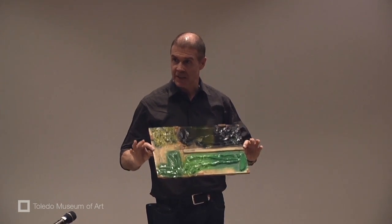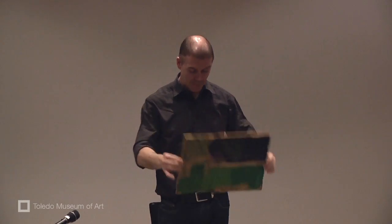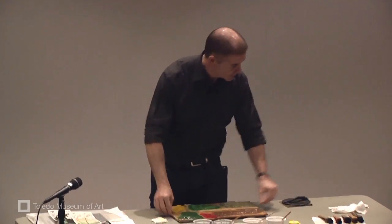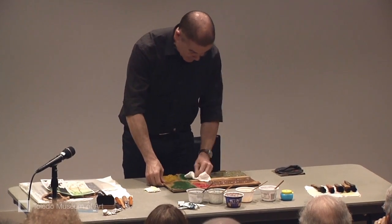Okay. So what I'll do is I'll ink it up, and I'll print it from the paper that I've already got damped inside here. The block, as you can see, is nice and wet. I am going to slightly dry it.